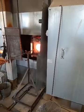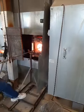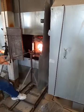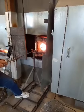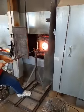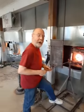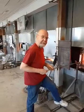So you saw him bring that back after the reheating and begin to open the hole. He's going to be really careful about how far he opens that. He doesn't want it to get too wide. If it gets too wide, then the stopper just falls through to the bottom, or we make a bigger stopper. Well, we open up the mouth and then we close it back down once we have the top shape.